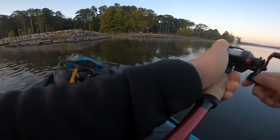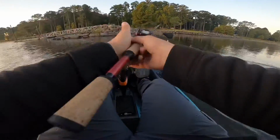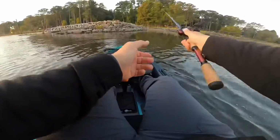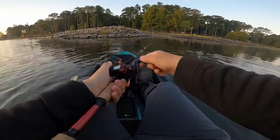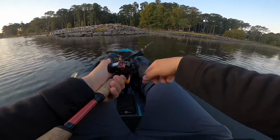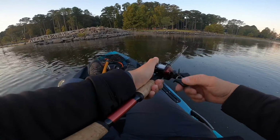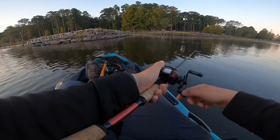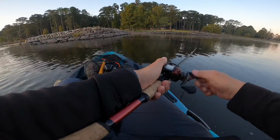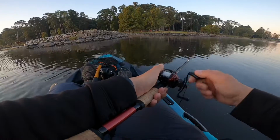Oh, there's one. Oh, it came off. Looked like a small little spotted bass. He kind of hit it and then came back for it again. Unless there was two of them. We'll come back through there again and see if we can get them. Kind of short struck it right at the boat.